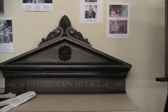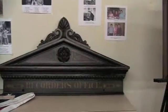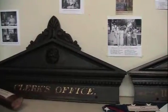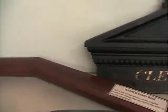These were the decorative pieces over the recorder's office and the clerk of court's vault doors. This is the last flag to fly at the courthouse. And here's a piece of courtroom railing that was up in the attic.